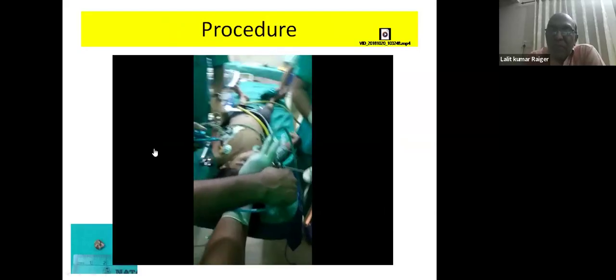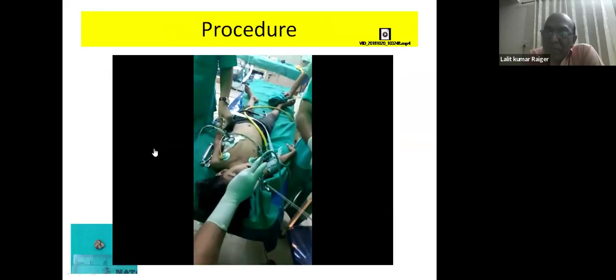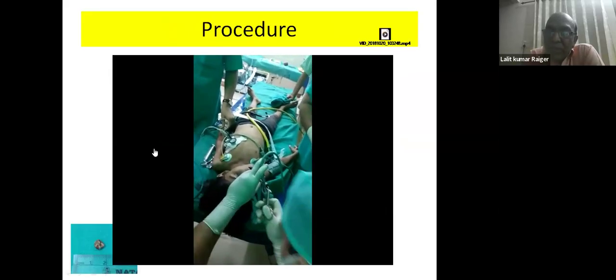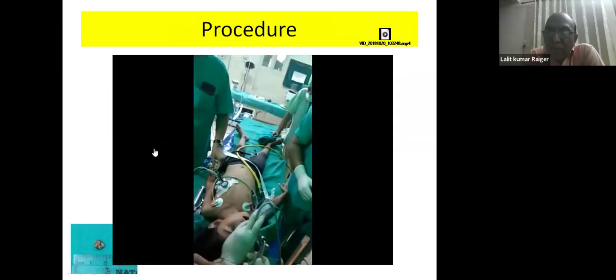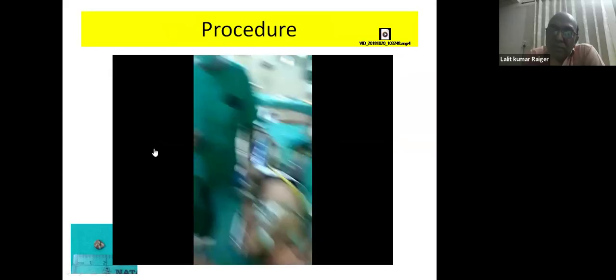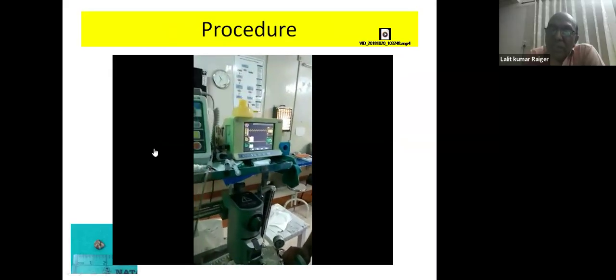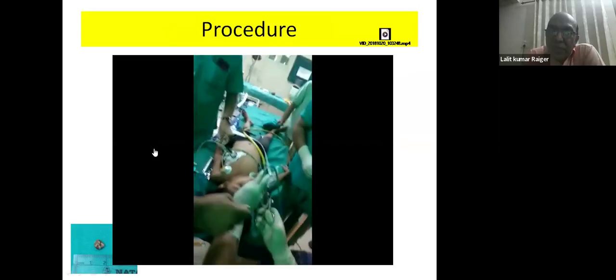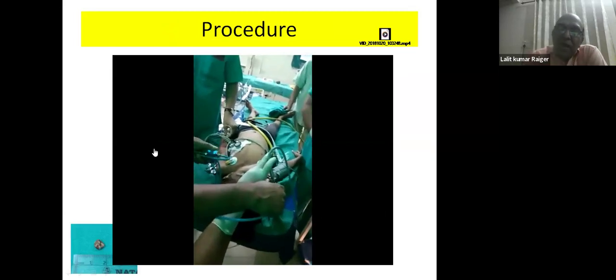The same patient under procedure, we are ventilating through that side arm. The surgeon is proceeding, and whenever time is available, we have to ventilate. The monitoring is there, 100%. When the surgeon removes the forceps, the time is there, again ventilate.